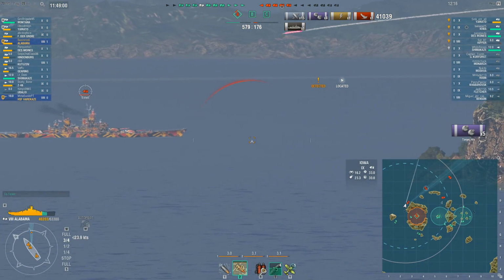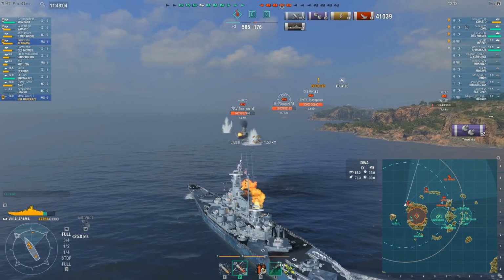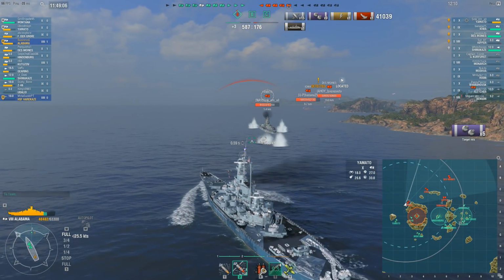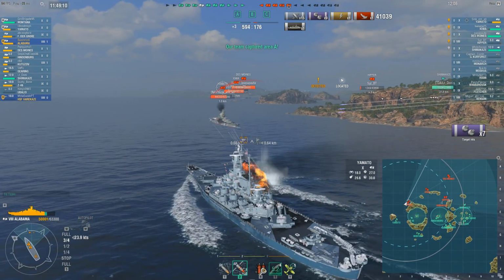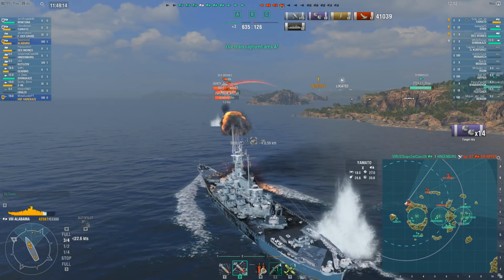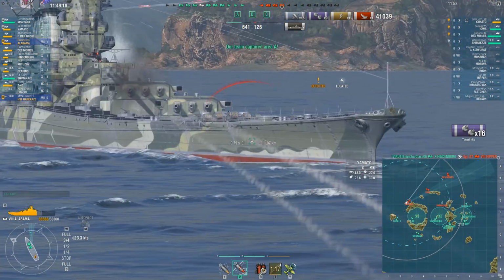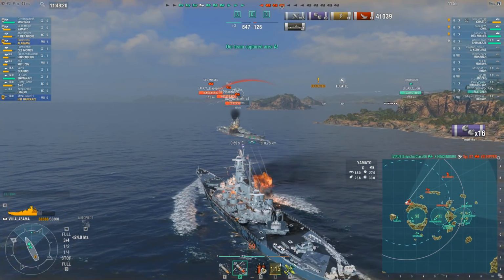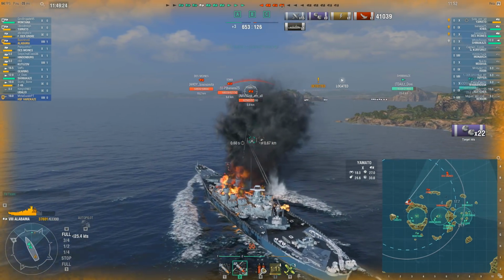I am perfectly fine with giving up some of my health if that means that I'm going to get myself in a position to take another ship out, and that's what I'm obviously trying to do here. I was debating shooting at that Iowa, but I was worried that the Yamato would start pushing forward, and luckily we don't take that much damage there. That was pretty much his last chance to get anything done, as we're pulling up along his side to see if we can seal the deal here.